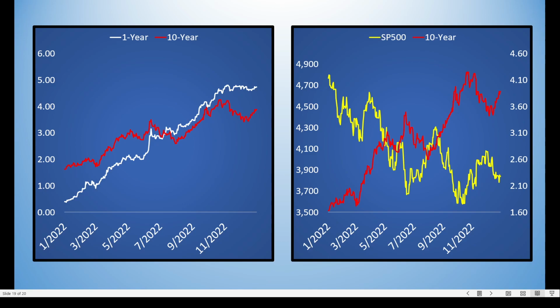2022, we know what happened. Interest rates skyrocketed. The 1-year bond went from almost zero to 5%. This was the fastest increase in interest rates maybe in history, at least in recent history. Well, the stock market did not like that at all. In the bond market, the 10-year bond yield went up.